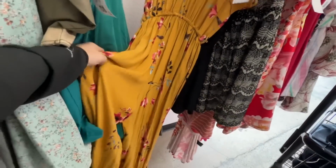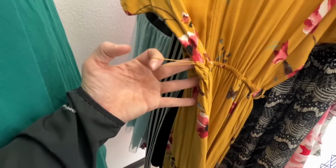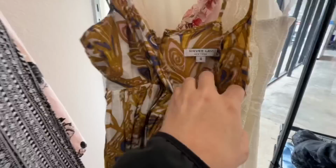This is a little jumpsuit. Corey Lynn Carter, is that what it was? Anyways, I've also tried to sell this brand without much luck. So this was missing a belt. It was also full price. Or no, it was 25% off, but it wasn't worth it.